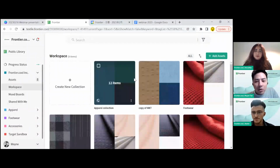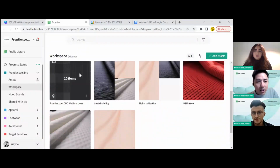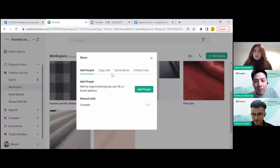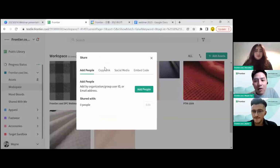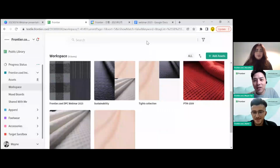By sharing, you can group your digital materials into Workspace via different collections, such as apparel collection, sustainability, tights collection. For instance, if you want to share this one, Frontier Cool DPC Webinar 2023, all you need to do is click on the 3 dots, click on share. You can add people via email to join and collaborate, or you can copy a link and share it in your messenger with all the people that you want to collaborate with. So this is as easy as a few clicks away for sharing. I hope that helps.